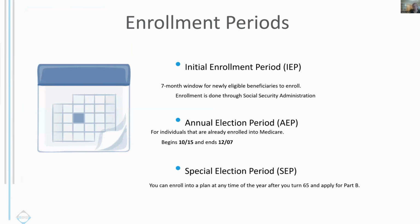Next slide. 3 major enrollment periods for you in the Medicare world. The first one being what's called our initial enrollment period. This is the window of time when it's 7 months when you are turning 65. It is not 7 months before your birthday. I get that question all the time. It is 3 months before your birthday, your actual birth month, and then the 3 months following your birth month.